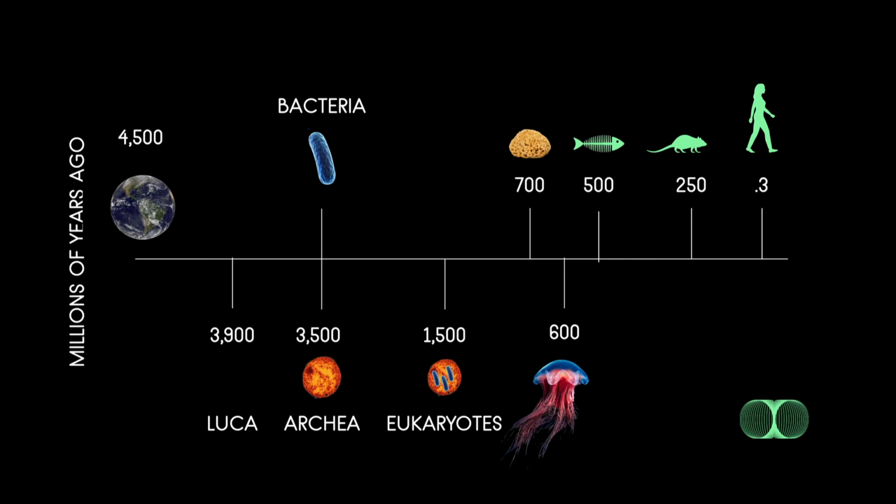So after we get eukaryotes, which are about 1.5 billion years ago, I'm going to highlight here just some key points in evolution that are relevant to how our immune system works. So we get the development of these multi-celled organisms, these sponges here, about 700 million years ago. And then we get more sophisticated multicellular organisms. About 500 million years ago, we get vertebrates, which is an important milestone in our evolution. Then about 250 million years ago, we get mammals. And then a mere 0.3 million years ago, 300,000 years ago, basically just yesterday, we get humans.